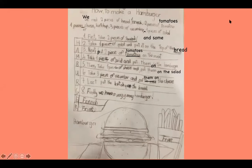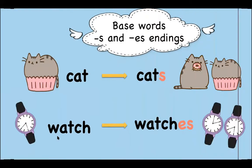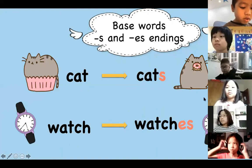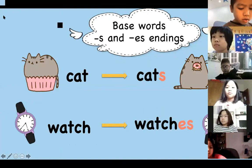However, there were some people who did not upload their homework. Okay, moving on. Let's get started with our lesson. Today we're learning about base words, S and ES endings. So we're learning all about plural words.